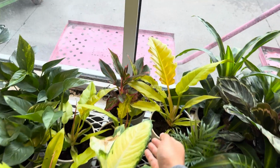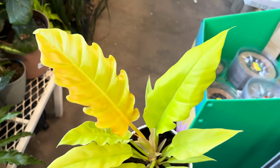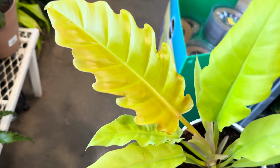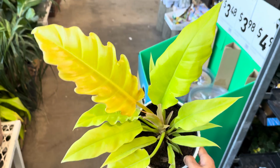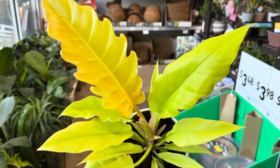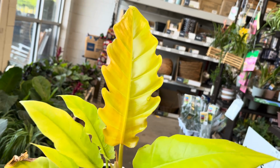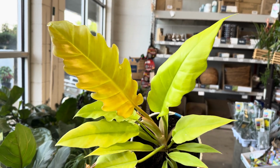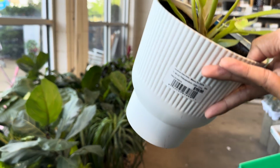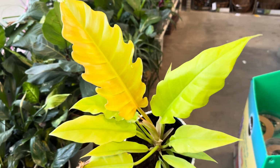Lots of beautiful plants, and this one is gorgeous. This one is a Philodendron Golden Crocodile. You can see that this is a serrated leaf philodendron. This one has actually gotten very good lighting, and I can tell this because look at that golden color of this philodendron. The new leaf has actually come out as a serrated blade, and I love it. $19.98.